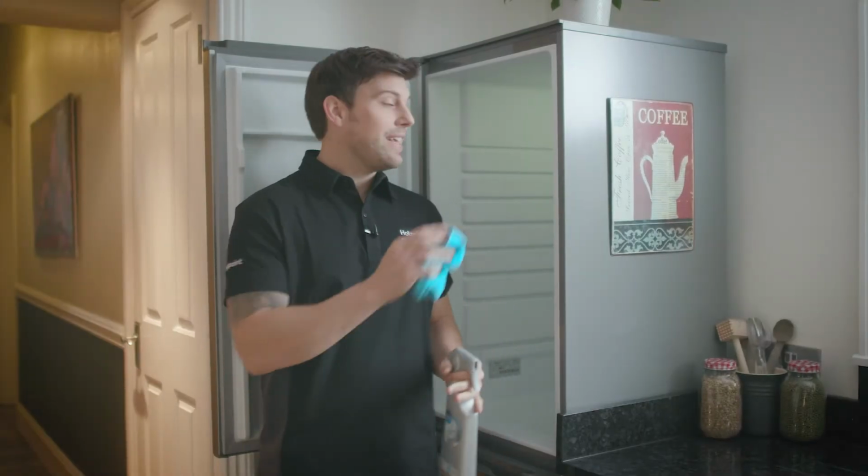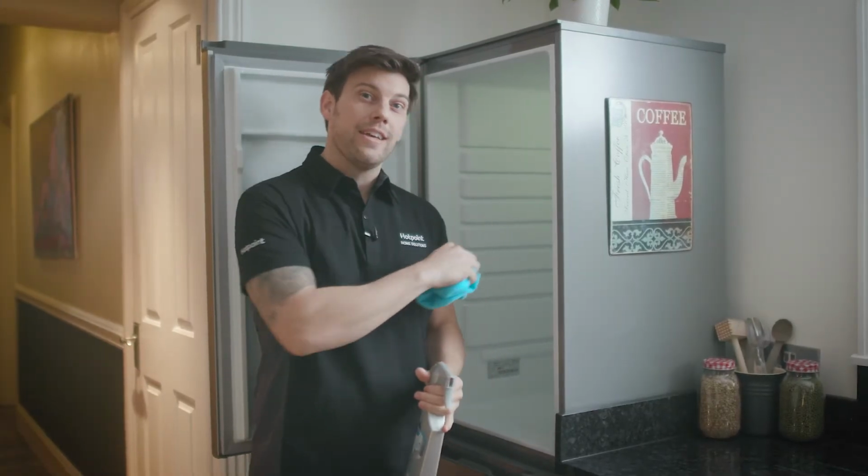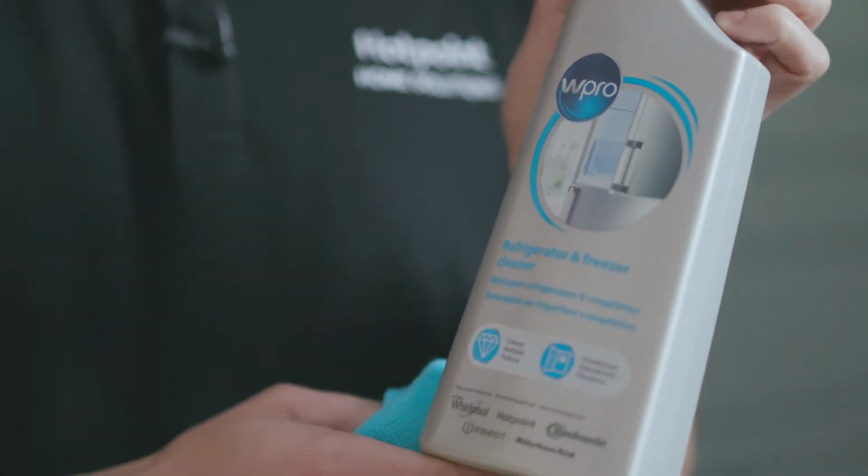The first thing to do then is to empty your fridge and give it a good clean. Use warm water with a mild detergent. Something like this W Pro fridge cleaner is perfect.